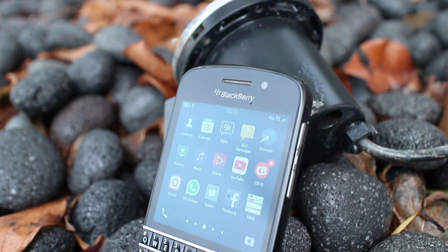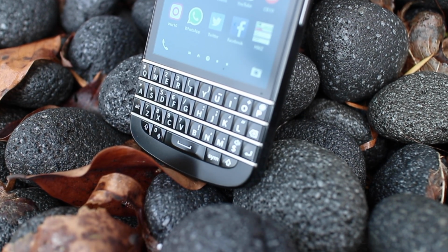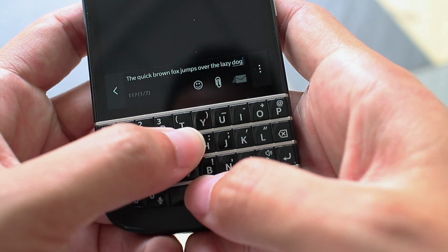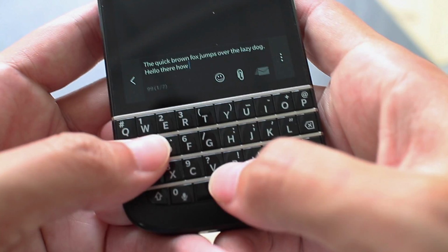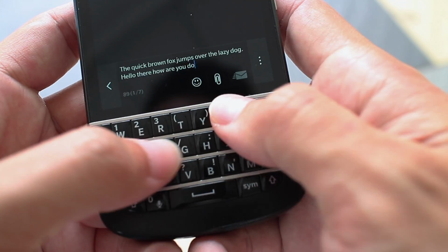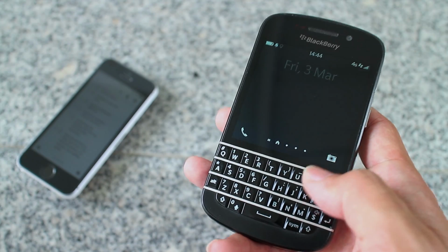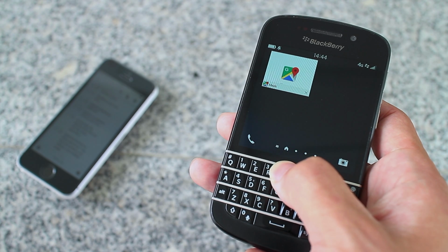The keyboard takes up a third of the front of the phone, so if you're interested in this phone, you're probably not going to be doing a lot of media consumption on it. You're going to be typing, which is great because BlackBerry really knows how to make great physical keyboards. While virtual keyboards have gotten really good too, they don't provide the same tactile typing experience. But that's not the only thing the keyboard is good for.